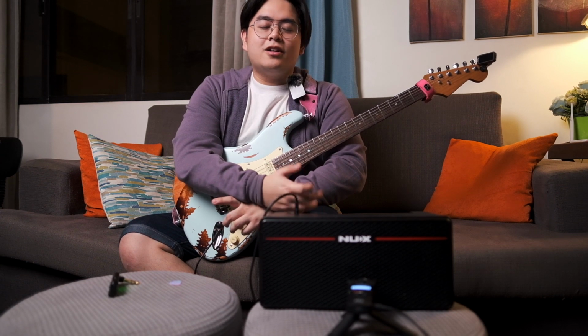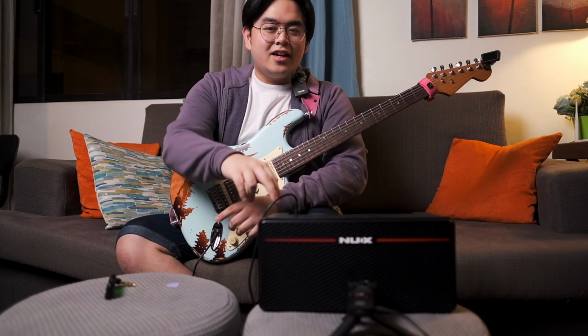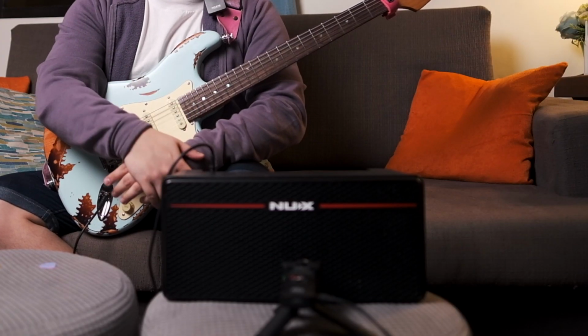Gone are the days when you need a room full of gear to sound great. With the NUX Mighty Space, you have everything you need in this great looking little box right here. This little box will definitely save you a lot of space.